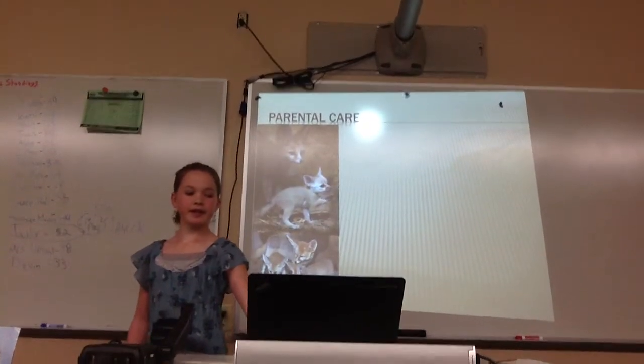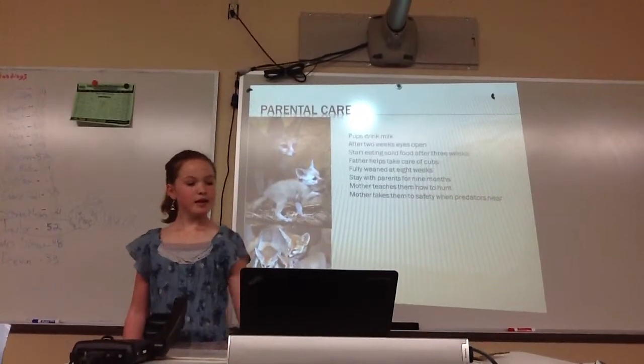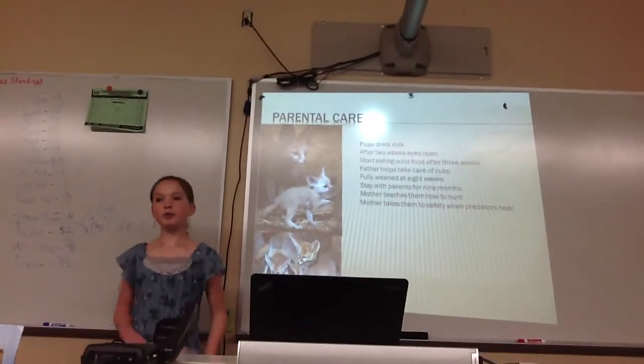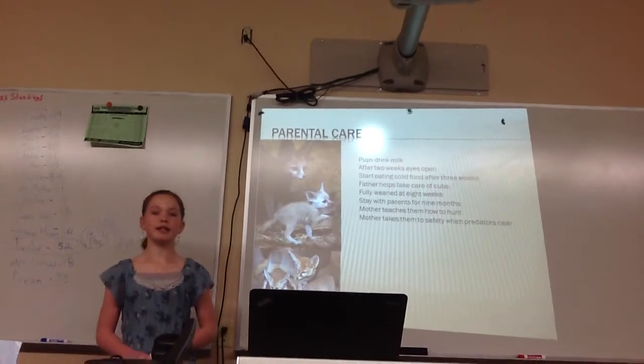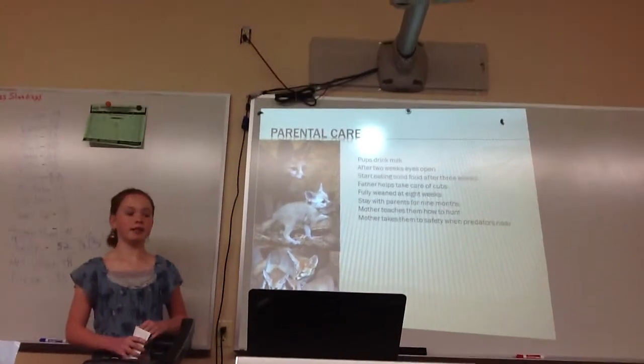And parental care. There's some foxes and their pups. The pups do drink milk from their mother, and after 2 weeks their eyes open, just like cats, and a week later, at 3 weeks, they start eating solid food. The father actually does help take care of them and does some of the hunting.